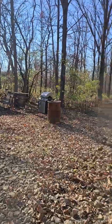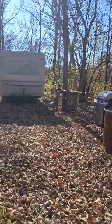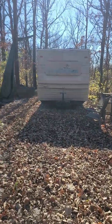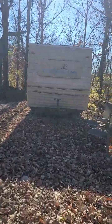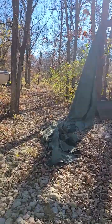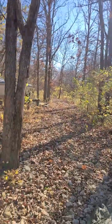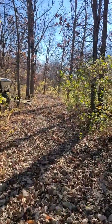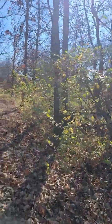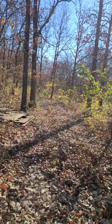Got a bolt back here in storage. He's got a beat-up car. I don't know what he's planning to do with that. Got a gas grill so he can cook. I think he was using that for shade. I used to hunt back here a lot. Here's a beat up boat.